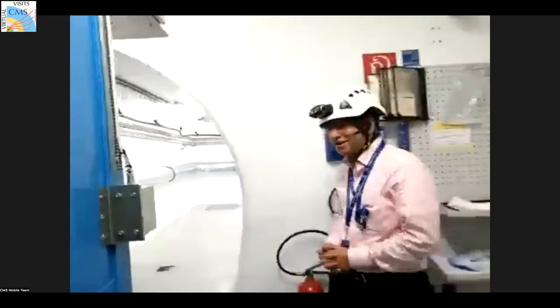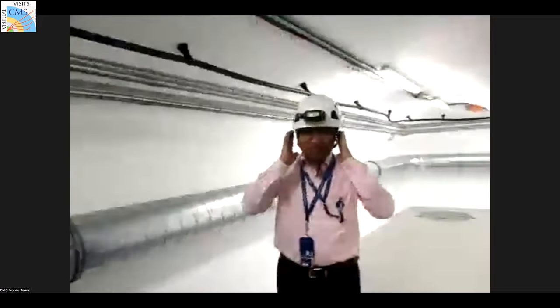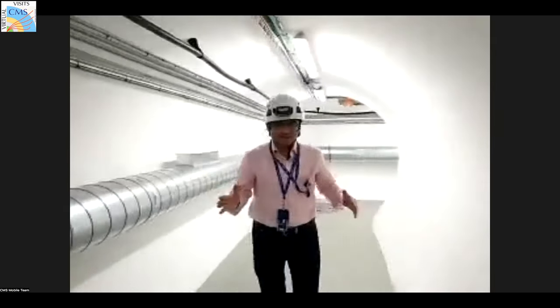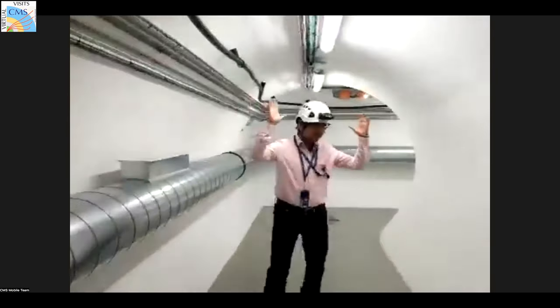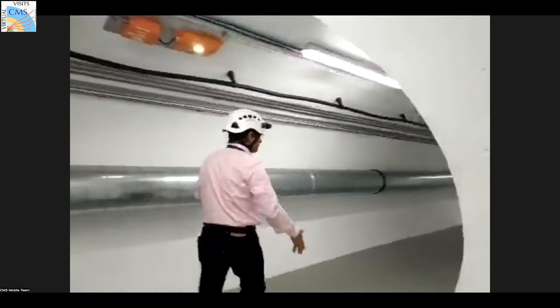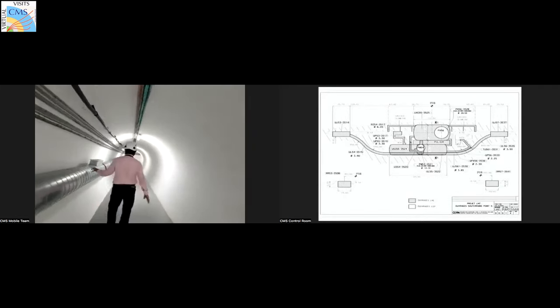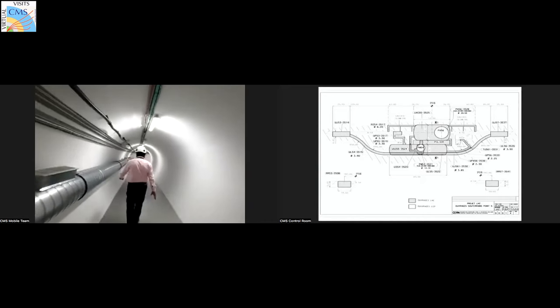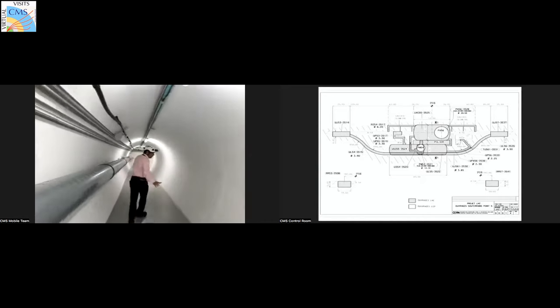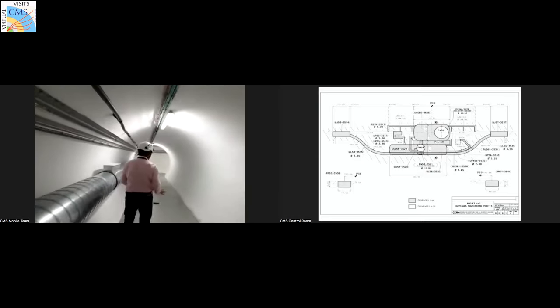Ashok? Yes, so now we are in the very exciting part of the tunnel. We are inside the tunnel, and now you can see that my voice may echo as well. So this is the tunnel. Now we are going through the different sections of the tunnel, and you can see that there is a ventilation system and there are common plumbing services going through these pipes. And now we are going to the cavern, and now you will see the CMS experiment.